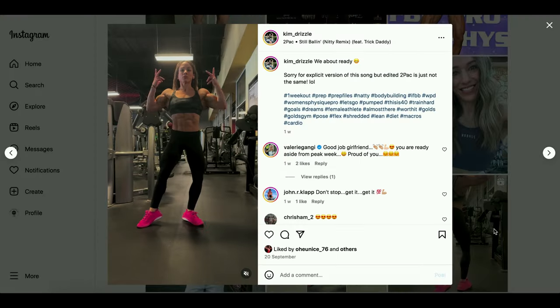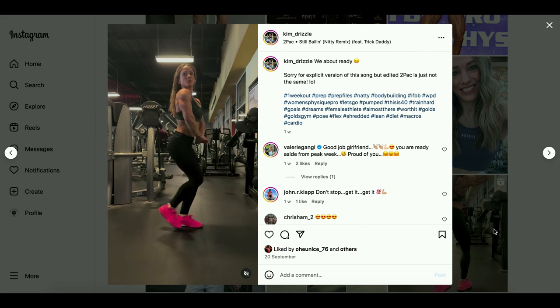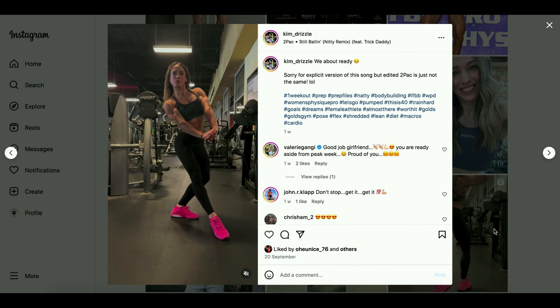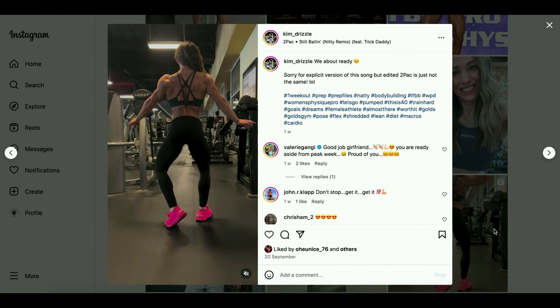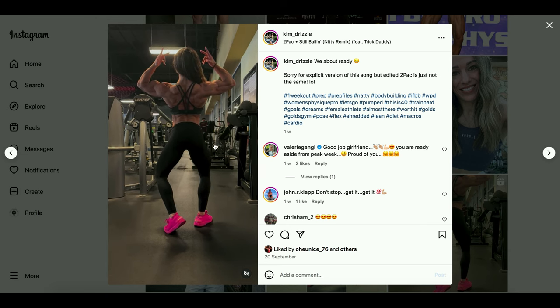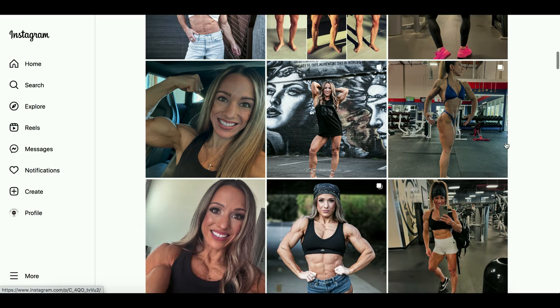Love this as well. Just such a beautiful poser, such amazing flow, and you can see all the bumps and whatnot of the muscles really showing up. Perfect chest, delts, and just wait till you see this back pose as well. Just an absolutely insane upper body with that slim waist, absolutely perfect physique for the physique division.